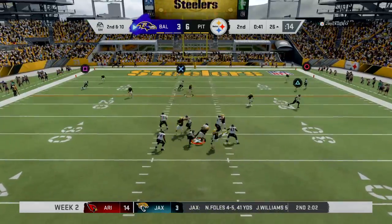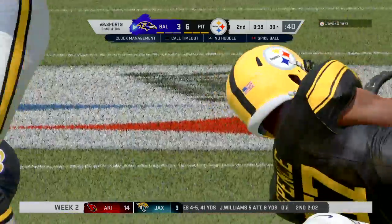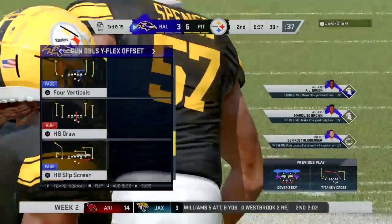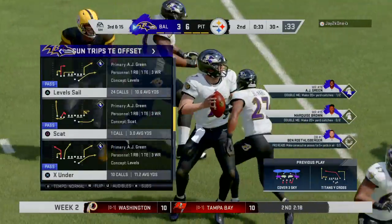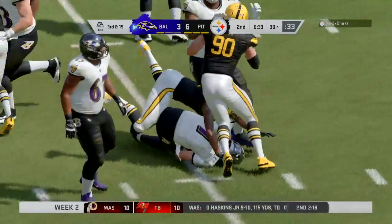Second and 10 now. It's Roethlisberger, under pressure, and he'll go down. Sacked back at the 31. Noah Spence picks up his second sack of the afternoon.